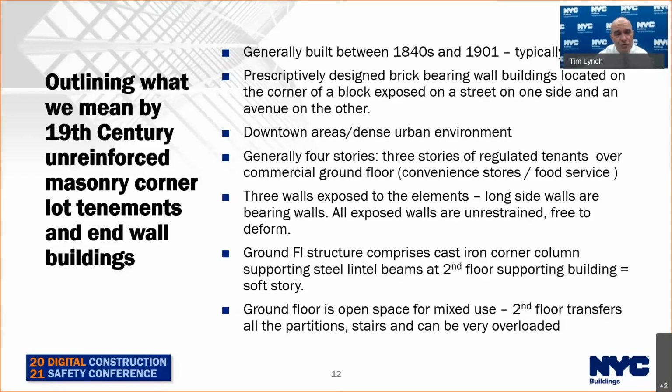We're generally under 4 stories. So this is a kind of a good slide. Under 4 stories, downtown areas, prescriptively designed, typically dating from the 1850s, 3 exposed walls to the elements. That's a big one. 3 walls of these buildings are exposed to the elements. And they're unrestrained, meaning they're not locked in by the neighbors, which is an issue. A lot of these 19th century buildings get their stability from party wall construction, where the neighbors are helping to hold them up. Now, they weren't designed to be done like that, but that's how they're kind of working.